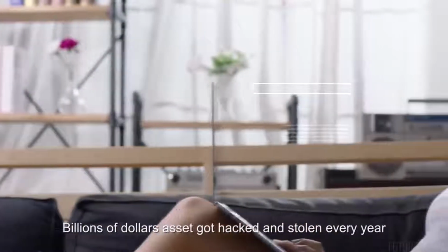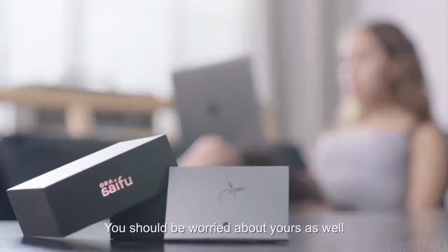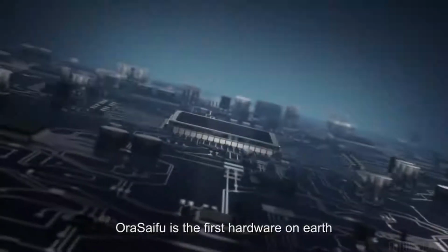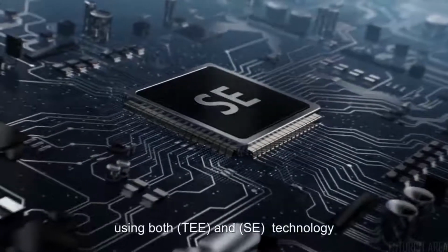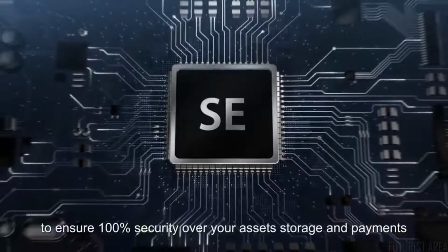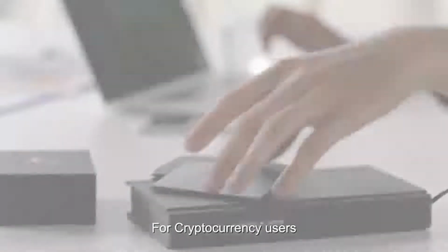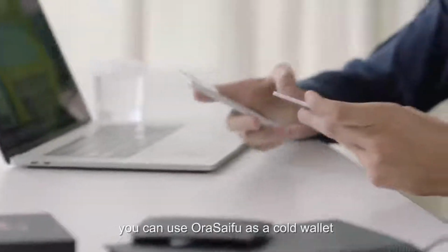Billions of dollars of assets get hacked and stolen every year. You should worry about yours as well. Aura Saifu is the first hardware on Earth using both TEE and SE technology to ensure 100% security over your asset storage and payments. For cryptocurrency users, you can use Aura Saifu as a cold wallet.